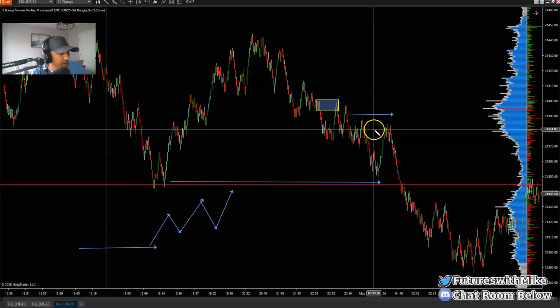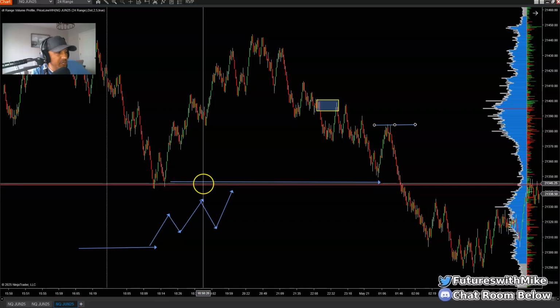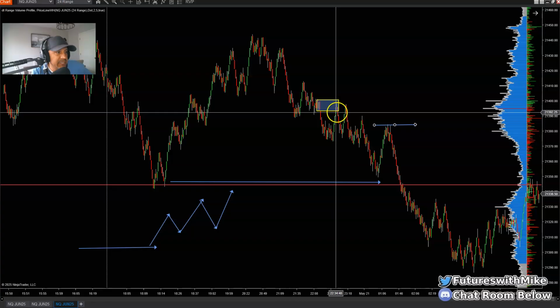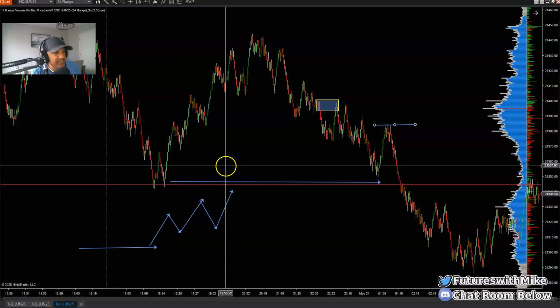The moment it breaks structure here, then our stop moves down even lower, okay? At this point, we've already come down to the area in which we're looking to take profit from. So if I were to stay in this trade, for example, here and got in right here at, say, 21,393, I could have held this trade all the way down to here, around 21,344.